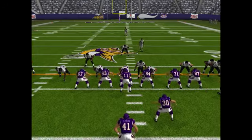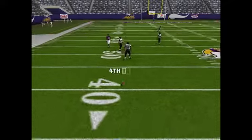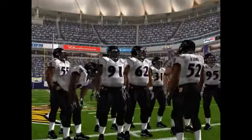The offense has been stepping it up on third down all day. They'll go with a play fake. With the pass, drops the interception. They were in perfect position to make the play, but they let it get away.